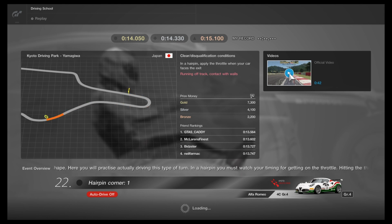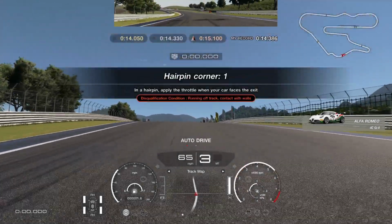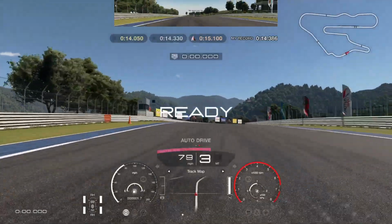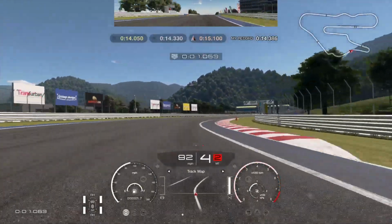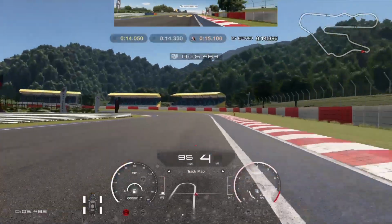So let's get straight into it in an Alfa Romeo. Ooh, I've got this in my garage as well. Right, so here we go again. Now this 4C really doesn't handle very well, and that wasn't the greatest first attempt, but we will go again and see if we can nail it. We've got the ghost to use as a marker.